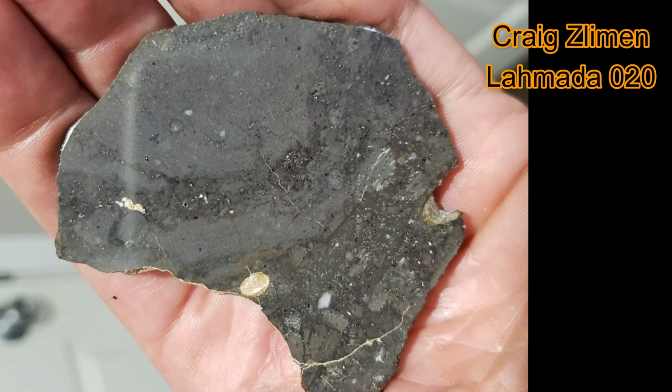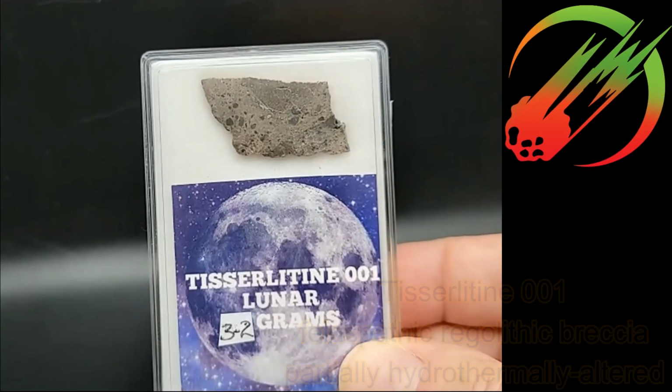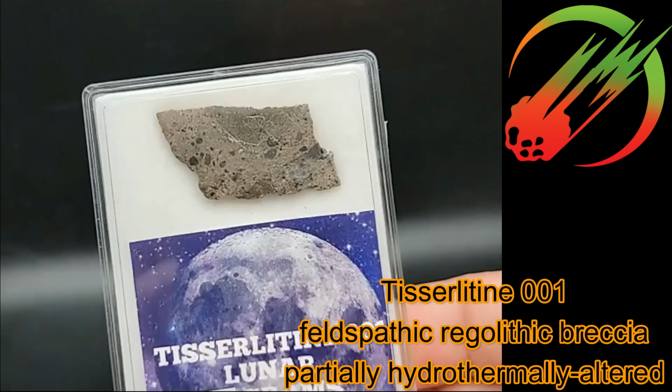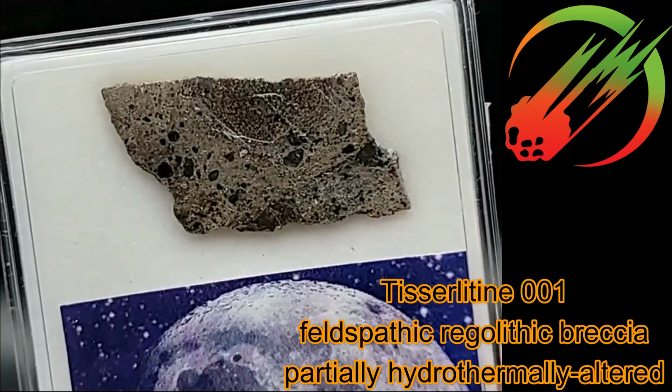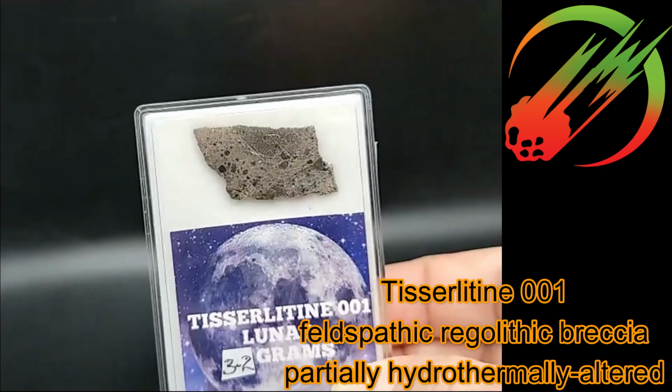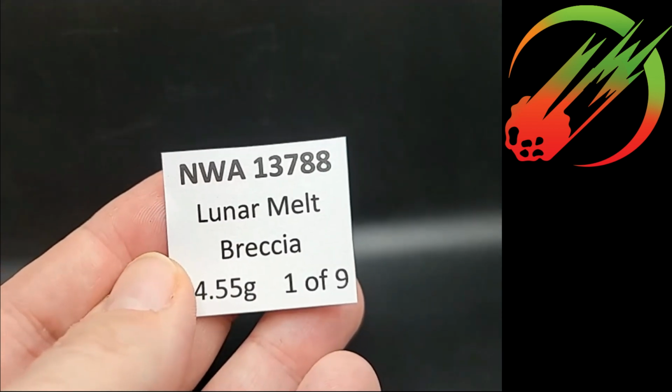Yeah. I'll show you. I want to show two meteorites, and the reason I want to show these lunar samples is because one shows water alteration and the next one shows heat alteration, and then I'll show one with no alteration. This one was mentioned earlier today. This is Tissirlitine 001. Damian showed this in his video, but I wanted to show this off just because it does show that aqueous alteration, the change by water in there. And I want to show that compared to this sample here. This is NWA 13788, and it is one of 9 lunar melt breccias.